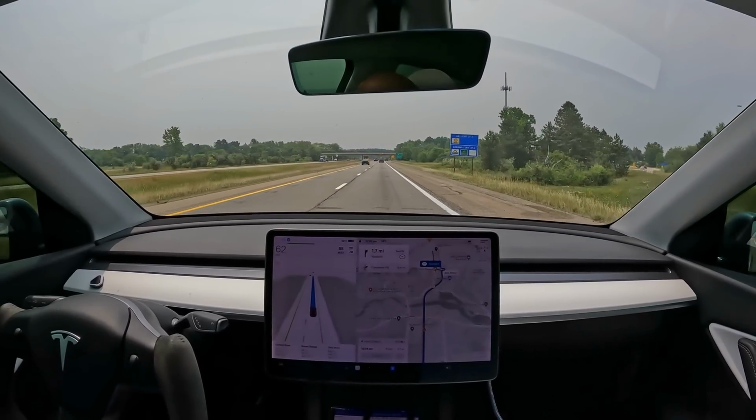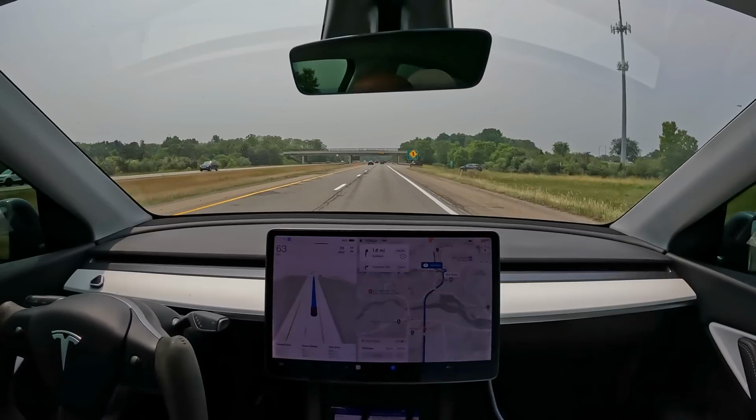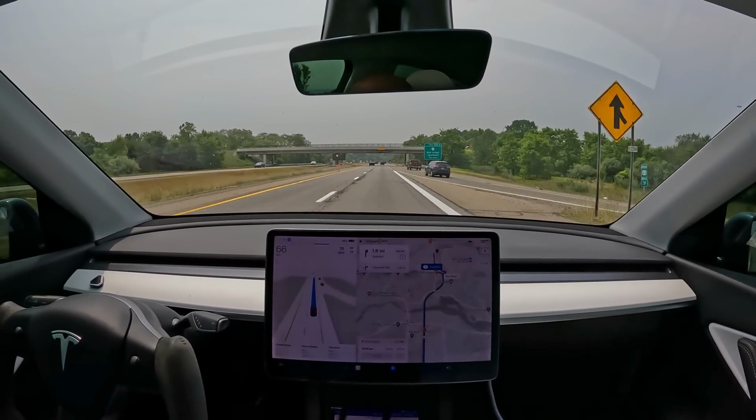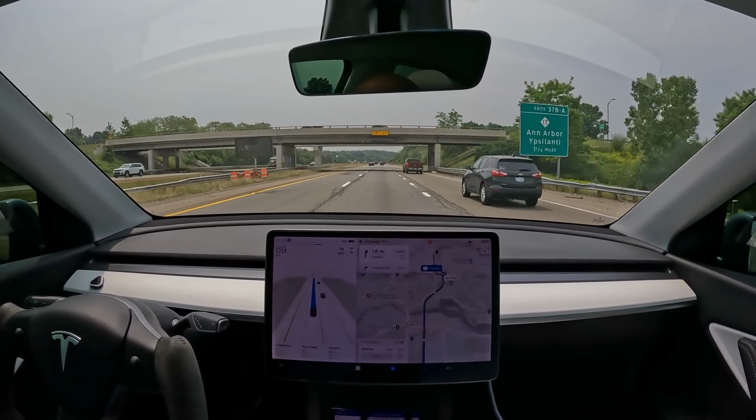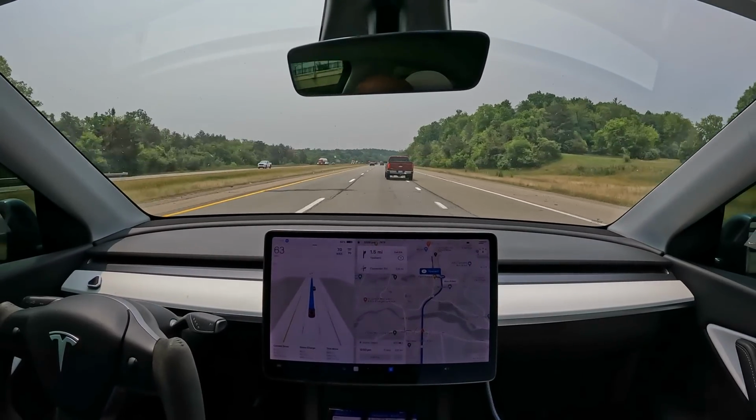All right, we are slowing down to 55, and then the speed goes back up to 70, so that's strange. I did not do anything. I didn't change anything, and now we're going to be in the way of these guys, but that person does yield to us as they should, so that actually worked out really, really well.